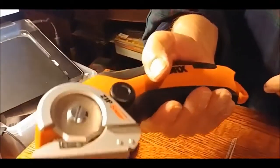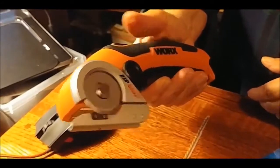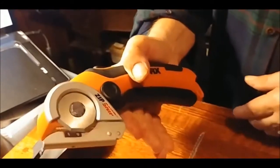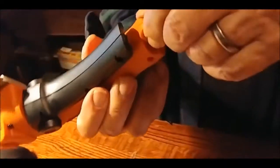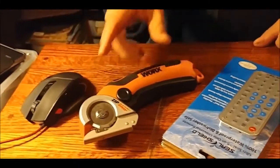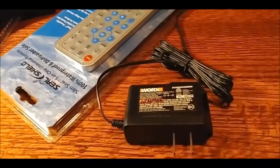Yes. So it has a lockout. You have to be squeezing the handle as you push the trigger. If you let it go, it will stop automatically. It has a little hanger in the back. Now, there's a lithium ion battery in this guy. It's 4 volts. Comes with a little charger. And let's take a look at it over at Amazon.